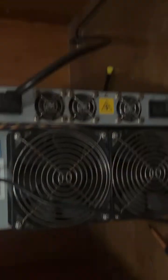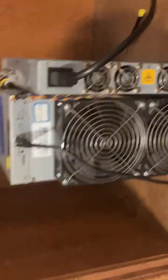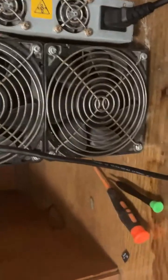It's really cool. It does about 65 terahashes on the SHA-256 algorithm. It's kind of neat. I'm going to do a whole video on it later, but I had a nightmare getting this thing set up. So let's turn it on real quick, and you can see how loud this is. And now I'm going to turn it right back off. So let's see. 3, 2, 1. Where's the switch? There it is.